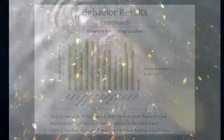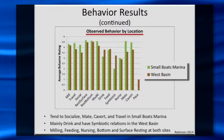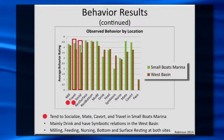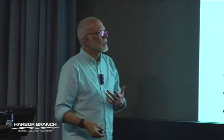So what about differences between the two different sites? What we find is mating and cavorting are really popular in the small boats marina, and also socializing and traveling. Well, traveling's no surprise, because there is that small channel. And whenever you get motorboat activity, very often individuals will leave the basin.